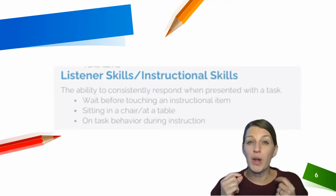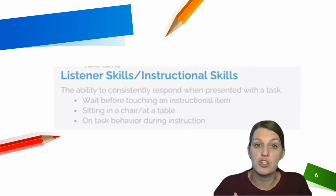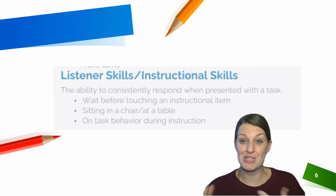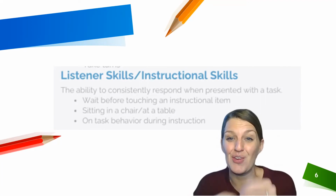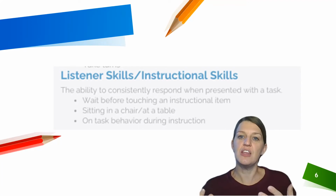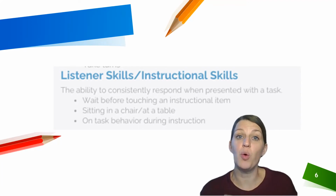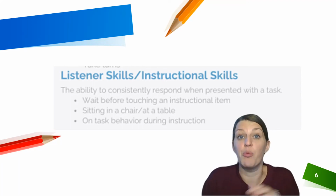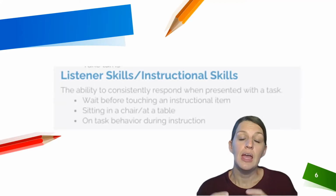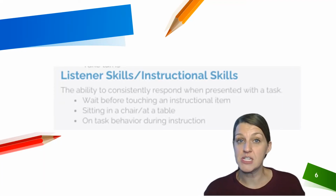We also are working on those listener skills and instructional skills. So often when children are young, you sit them at the table and they just start grabbing at things and they grab everything that they can reach. And you're like, wait, whoa, whoa, whoa, wait. The first thing that you need a child to do is sit at the table and wait for an instruction. You need them to be able to sit at the table or sit in a chair or sit during circle time, and be able to sit there for a period of time.